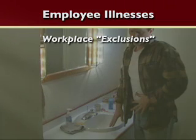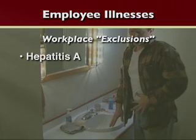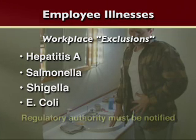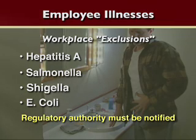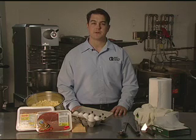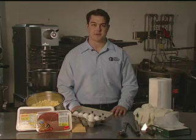If an employee has been diagnosed with any of these four illnesses, hepatitis A, Salmonella, Shigella, and E. coli, then they are also excluded from working in the establishment, and the regulatory authority, usually the health district, must be notified. Remember, these are the four illnesses that are most likely to be spread from an employee to food. Medical clearance is usually required before an employee is allowed to return to work. Let's illustrate the point with a short story.